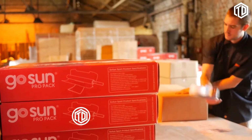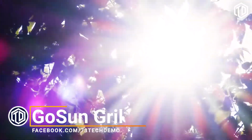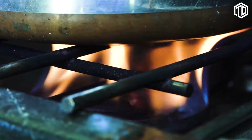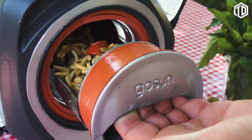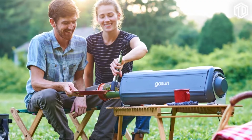We are GoSun, and we believe the sun can and will power the future. Solar power technology has become more popular and affordable than ever, but we're still burning fuel to cook. It's time to upgrade your kitchen with the GoSun Fusion. More than a solar oven, the Fusion stands on its own as a complete cooking solution.